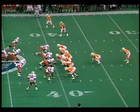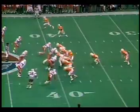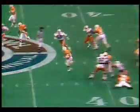Tennessee into an I formation, leading 21-7. Miami in a 4-man front. Handoff to Powell, right side 40, 45, 50, gets outside 45, 40, 35, 30, 25, 20, 15, 10, 5, 4, 3, 2, 1, 60 yards. Jeff Powell, touchdown, Big Orange. Tennessee, 60 yards, big block, Bruce Wilkerson.